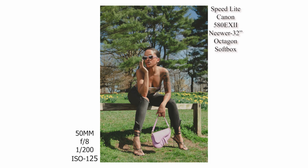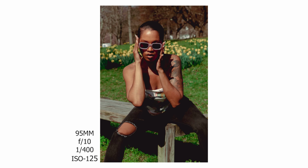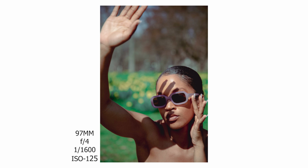So if you're new to photography and you have some people who are down to be photographed, ask them to accessorize. Textures on accessories really makes a big difference. Don't be scared of the sun. If they're wearing sunglasses, face the sun. Understand the sun, learn the sun. Understand how you can use it. Don't run away from it.